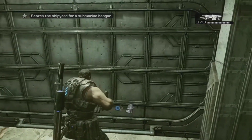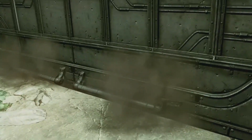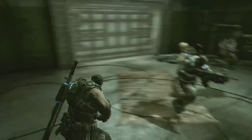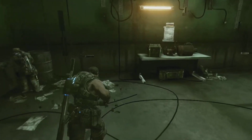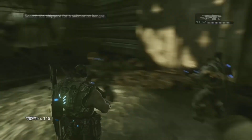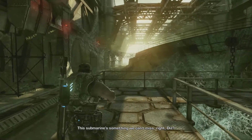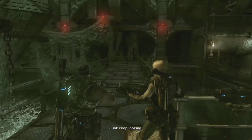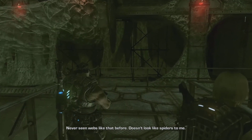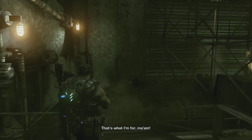Let's go check out the hangar. I hope they all ain't rusted to hell like that one. Let's try the next hangar. This submarine's something we can't miss, right, Diz? Yeah, you ain't gonna trip over it. Just keep looking. What the hell's that white stuff everywhere? Spider webs? Never seen webs like that before. Doesn't look like spiders to me. Oh, I'm sure we'll find out what made them soon enough. Dizzy, how are the five of us going to operate a submarine? That's what I'm for, ma'am.